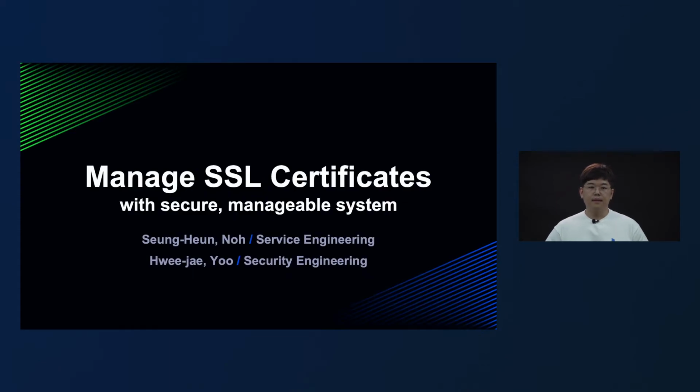How are the SSL certificates used at Line managed? We are here to introduce to you the certificate management method, system, and technical background used at Line.